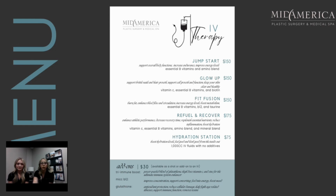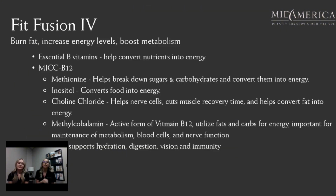So the first one I'll talk about is the Fit Fusion IV. This is the IV that we offer with our weight loss patients. This one is really targeted towards people who want to burn fat, increase energy levels, and boost their metabolism. So it includes 3 different things. An essential B vitamin mixture. Your B vitamins are essential in converting your nutrients into energy. When you're depleted in this, that can trigger some of that fatigue.